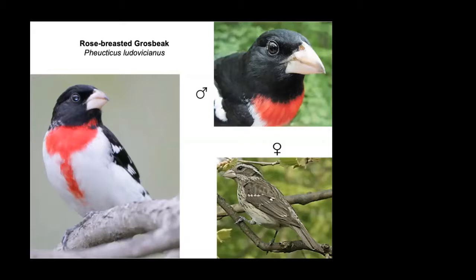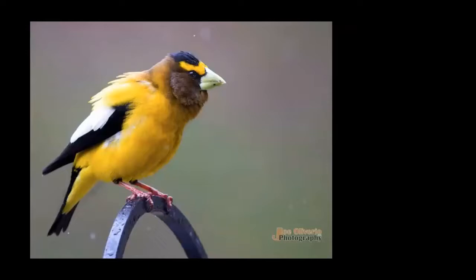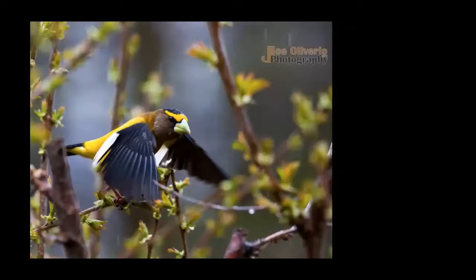And another dramatic illustration of just how different males and females can be. Again, the female is all about camouflage for protection. And evening grosbeak, I don't have a recording of this bird, but they're much less common than they used to be, incidentally. And another Joe Oliverio composition of the evening grosbeak. Now the indigo bunting, what a beautiful bird this one is.